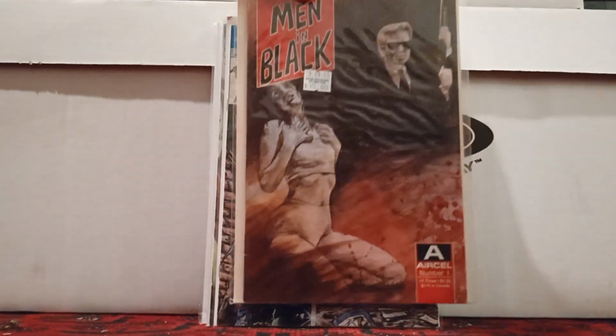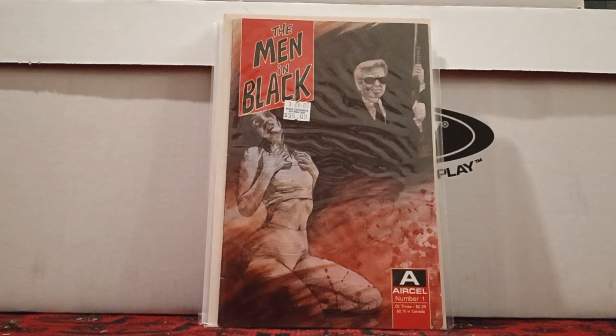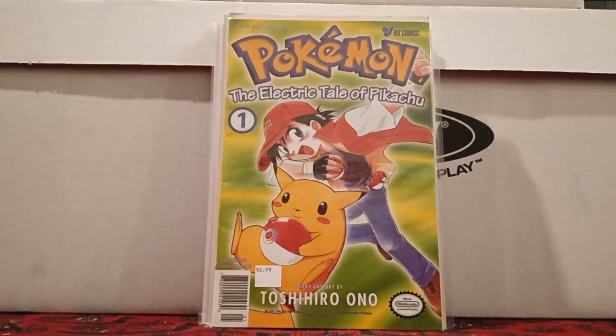And next is the Men in Black #1, the book that inspired the movie series. And this is one of the first books to change, and it's the Electric Tales of Pikachu #1. I guess now it's the first full-size comic appearance of Pokemon, which apparently now, the little VHS-style 5x8 mini comic that was included in that is now the more sought after book.